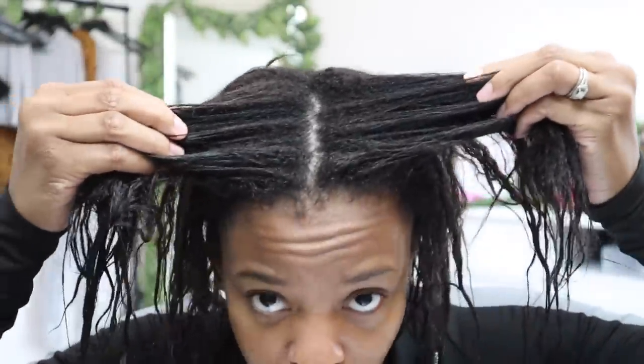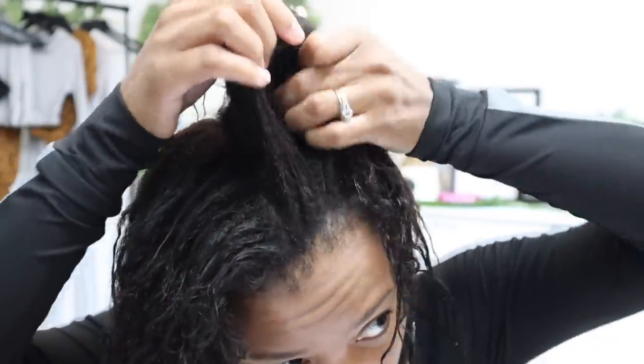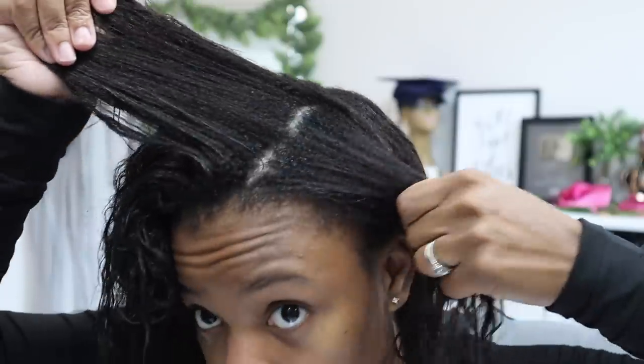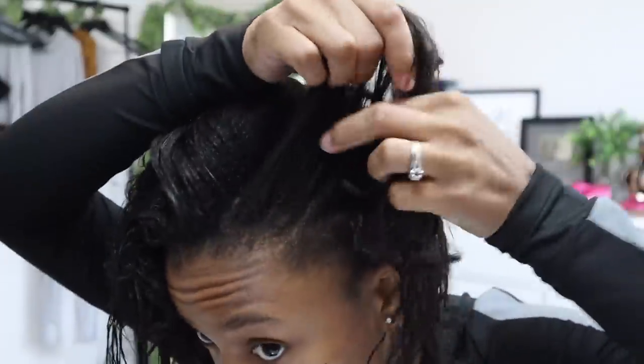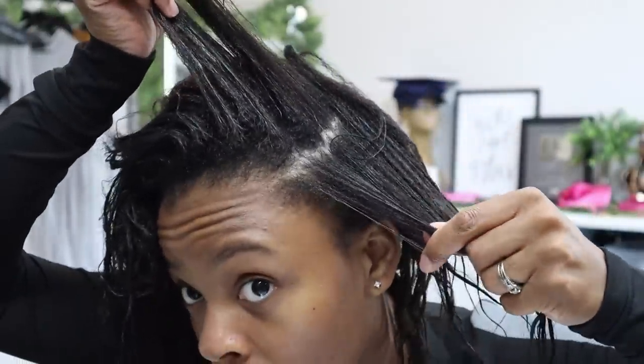Oh, it's been 4 months, girl. So yeah, it's really almost been 4 months since I had a relaxer. So y'all can definitely see my new growth coming in. My hair has been growing so good. Y'all please stay tuned for that video because I'm gonna share with y'all some hair growth tips and products that I've been doing and using. And y'all, my hair has been growing like crazy. Like, look at all that new growth.